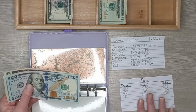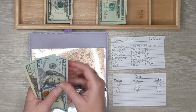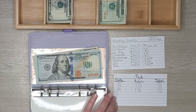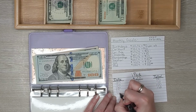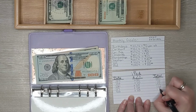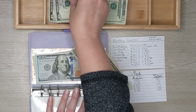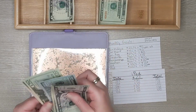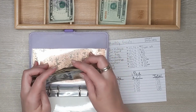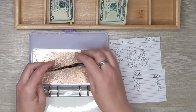So this is for David's iPad that we've been saving up for. So we should have 125. And today we're going to add another 25, bringing our total up to 150. So 20 and 5. One, 20, 40, 45, 50.